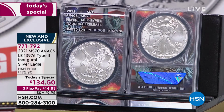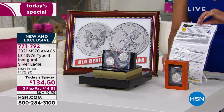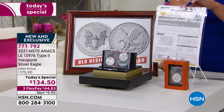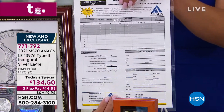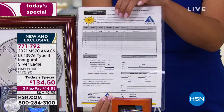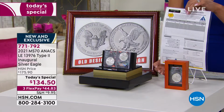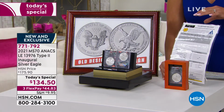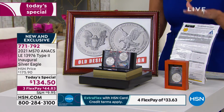What I'll point out to you, what makes this extra special for today's special value, is right here, the certificate that we're also giving you. It's a certificate that is redeemable to grade 4 coins that you currently hold in your possession. That is $76 in value that we're giving you, and it will be graded by ANACS. Now this certificate will not be available tomorrow. So not only will you have to pay more to get this inaugural Silver Eagle into your hands tomorrow, but then you won't get that $76 value.